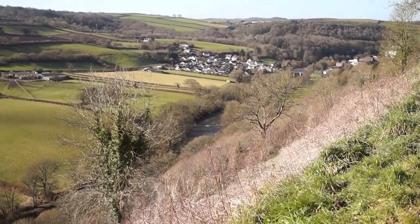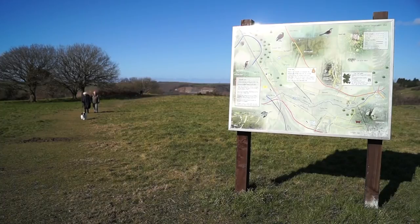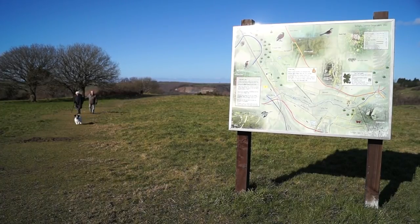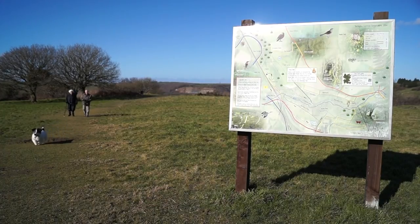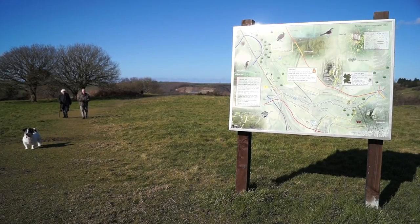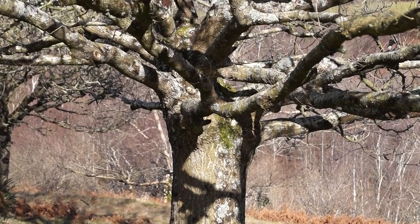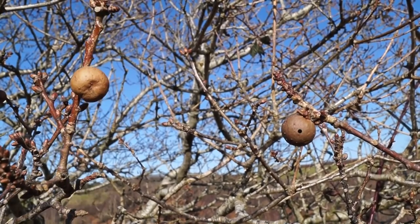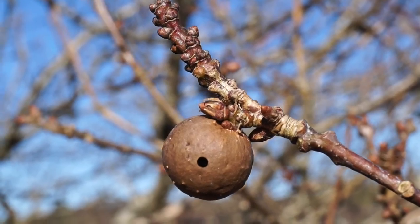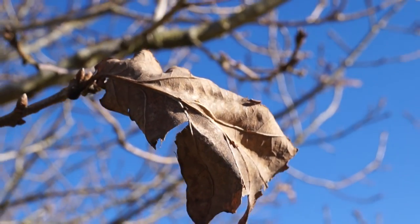I think when you first come to Torrington, you don't appreciate that the Commons look the way they do because they're looked after. Of course, we do have some rare species of flowers, rare orchids on the Commons, and they generally just occur naturally. But we have all these open grassy areas, and that allows these unusual varieties to thrive. But it's no accident that we have these open areas.